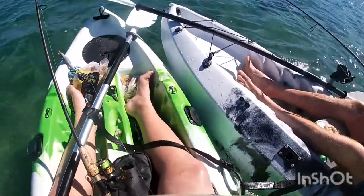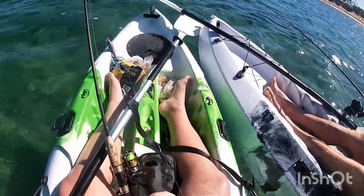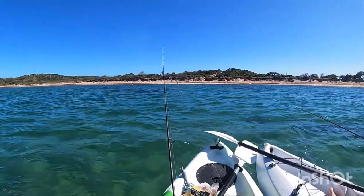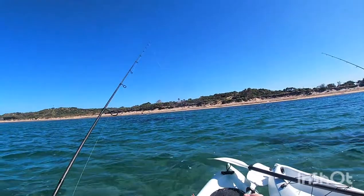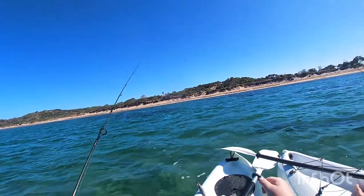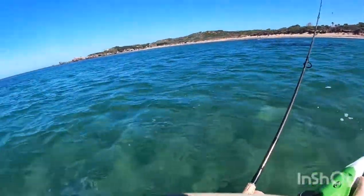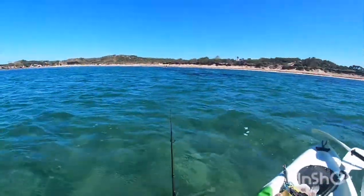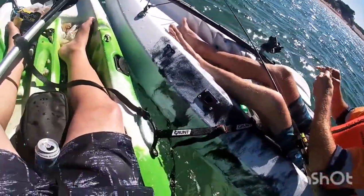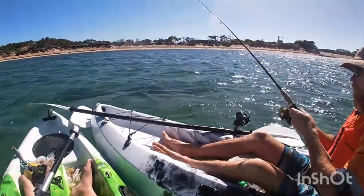Prawn on a little hook. Is it a 4-0? I think it's a 4-0. Yeah. Water will tip out.